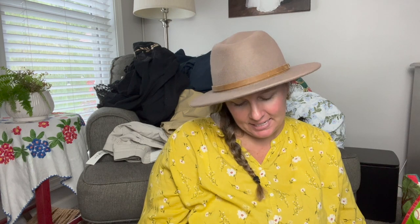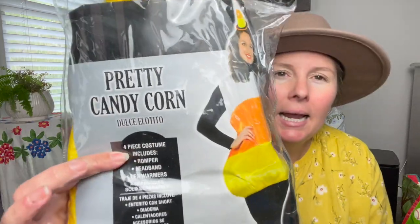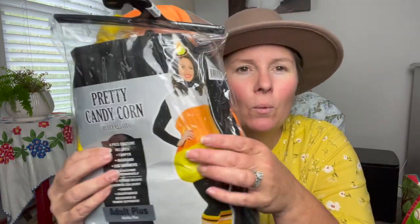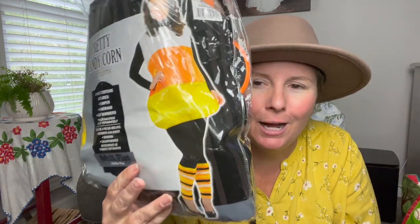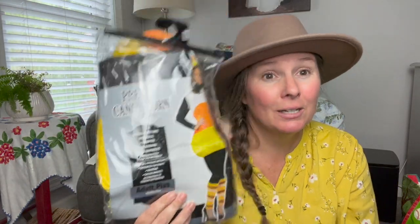Okay, this is probably from Walmart. I have no idea. Let's see if it says. It is a candy corn women's costume for Halloween. It is a plus size, which I don't know what that includes size-wise exactly if it says on there, but it's super fun and cute, and I'll probably list it, but I do like handing out candy to people when, you know, they come to our neighborhood, so I might wear that this year. I thought that was super fun.